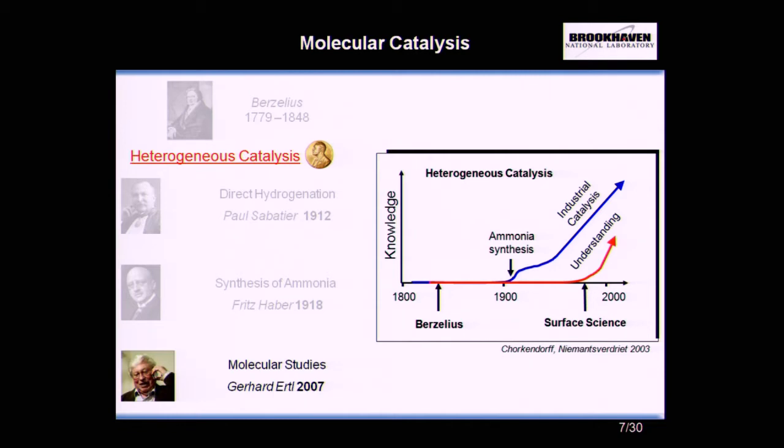Only when we started to understand the fundamental processes, in the work pioneered by Ertl and others in what is now called surface science, were we able to translate to a higher rate of advance in technological industrial catalysis.